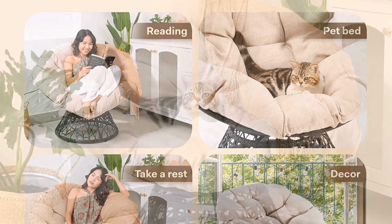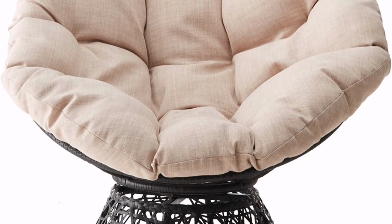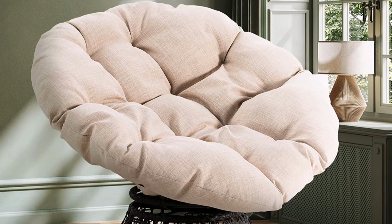Now, let's move on to the cushion. The upgraded Papasan chair cushion is simply heavenly. It features 8.38 pounds of extra padding fiber and a thickness of 6¾ inches, ensuring optimal comfort and support. The cushion also has an airy TC inner fabric, adding to its cozy feel. It's secured to the chair frame with 3 straps, so you won't have to worry about it slipping away.